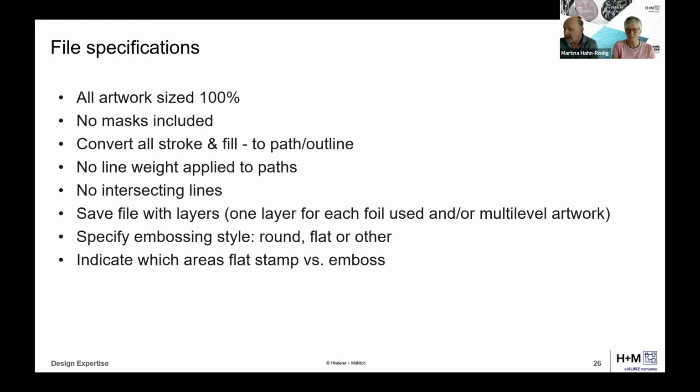Do not put any mask inside. Convert all strokes and fills to paths or outlines, a real vector database, or give them no line weight applied to paths. This creates problems. Also, no intersection lines. I will explain on the next page what that is. Save the file with layers, one layer for each element, or if you have a multi-level artwork, please save it on different layers. This makes life much easier.